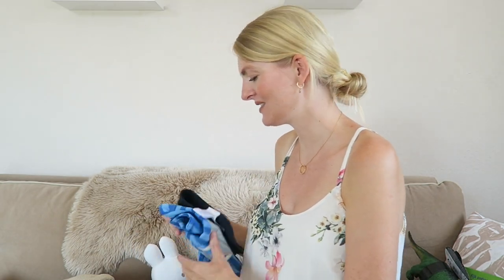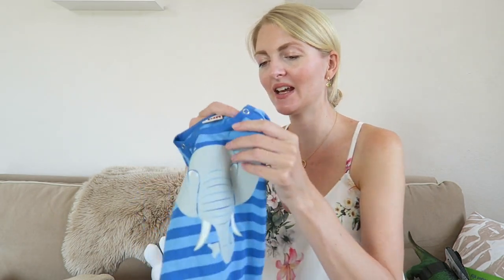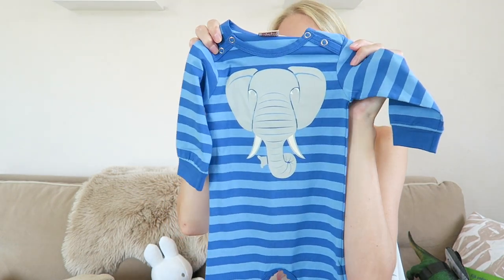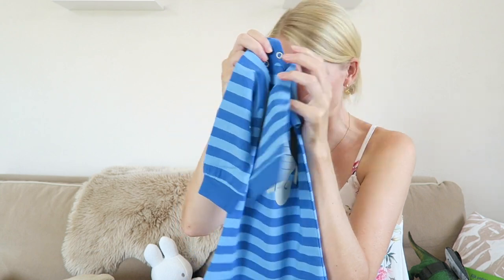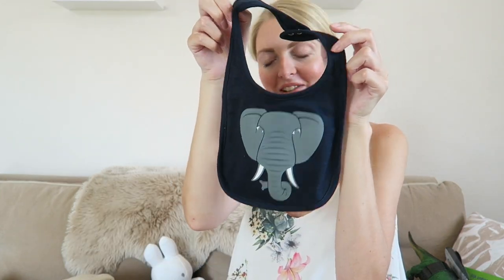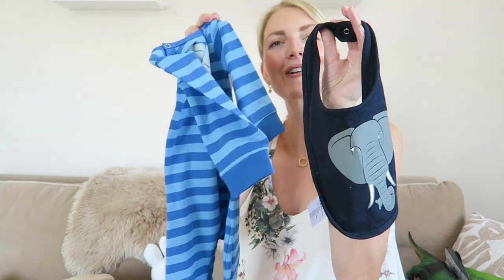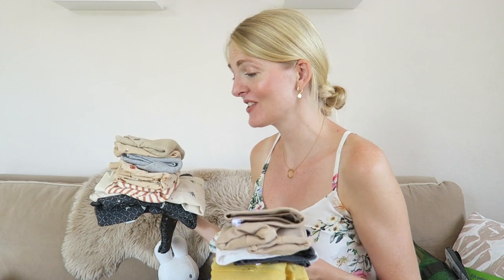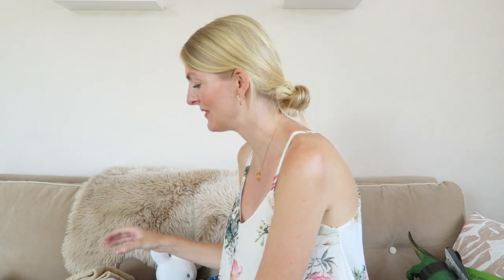And then I also got this one, which is a little one piece with an elephant on it, and I think that's so adorable. And then with this matching one as well. So very adorable. And then lots of clothing in all different sizes, which I'm very, very happy with.